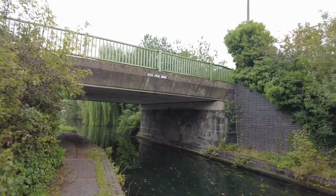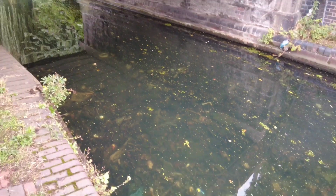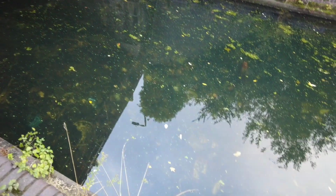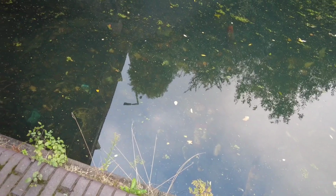So yeah, this is the Seven Stars Bridge, look how clear it is down here as well. There's literally so much stuff down there, look at that. It's amazing just to see the canal line clear. I've never ever seen it clear down here before. It's usually murky, you get the barges up and down, but many of the barges use the main line, which is at the far back. They don't really use this one much, the old line.